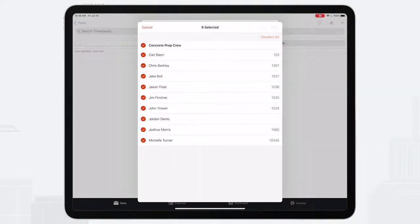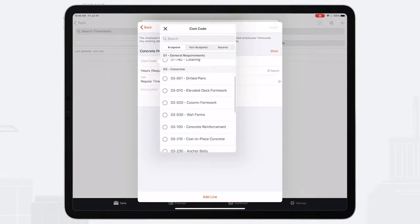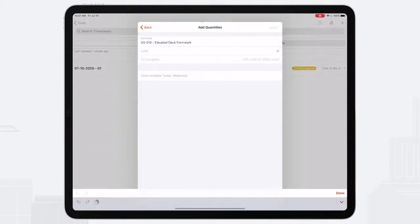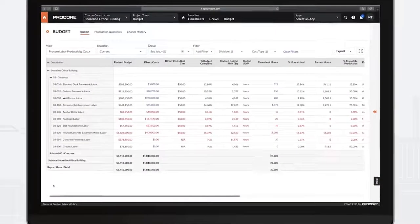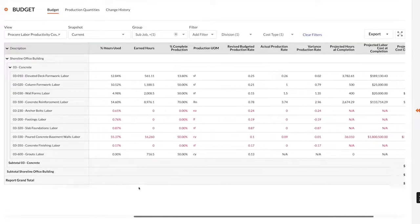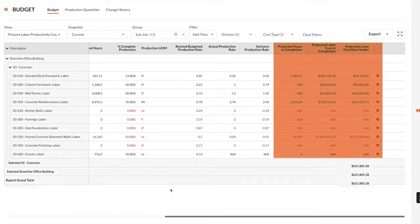Now let's take a look at how it works from end to end. With Procore, the moment you enter time and production data from the field, it automatically updates the budget as dollars, so you can get real-time insight into project costs and productivity. Fill out a timesheet, track the material installed, and submit. Project managers and executives back in the office instantly see the labor productivity information they need to keep projects on schedule and on budget.